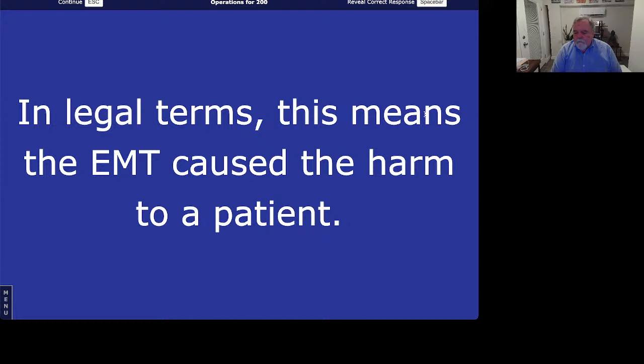All right, I'm going for a deeper term than negligence. This means the EMT actually caused the harm. There's generally looked at as four components for negligence: that the patient was injured, that the EMT had a duty to act, there was a breach of that duty, harm was caused by error or omission, say. And then finally, the last one is the legal term that says the EMT caused the harm. If we do CPR on a patient and they die, it's not the EMT's fault. If we tip over the stretcher, it may be the EMT's fault.